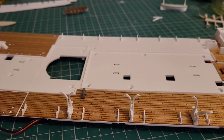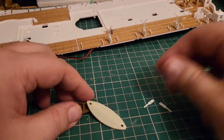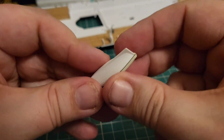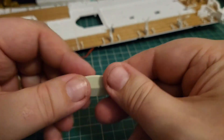The next final thing we're going to do is we're going to attach the tarpaulins to the lifeboats. Okay, this seems relatively pretty straightforward. And again, they've said don't use glue, so we won't. We're going to fit a tarpaulin to the boat. Now, this should be snug, I hope. Yeah, it is. Okay, so that's not going anywhere.